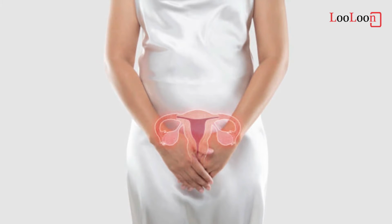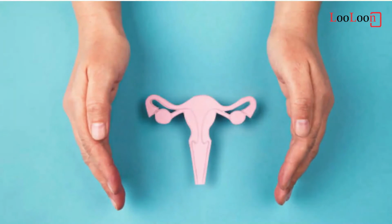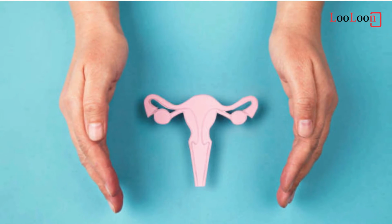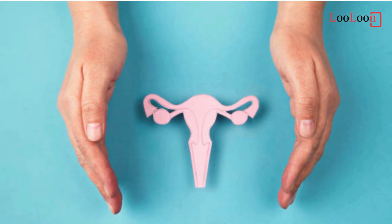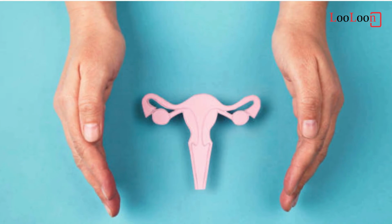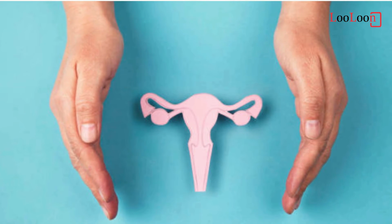The diagnosis must be confirmed with surgery to inspect the abdominal cavity, take biopsies, tissue samples for microscopic analysis, and look for cancer cells in the abdominal fluid. This helps to determine if an ovarian mass is benign or malignant.